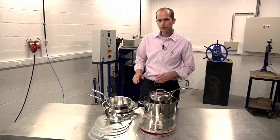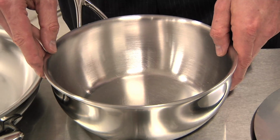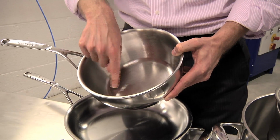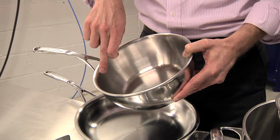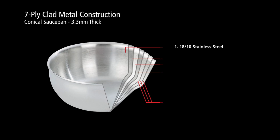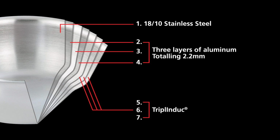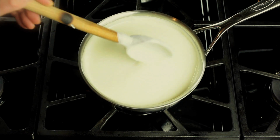We have a totally different need in the case of conical products, like for example a conical saucepan. Here we would like to have an equal heat distribution all over the base, and the walls also need to be heated actively, because with sauces you are often working below boiling point. The 3.3 mm material lends the optimal temperature control needed for delicate sauces.